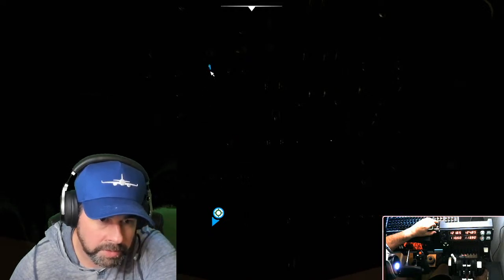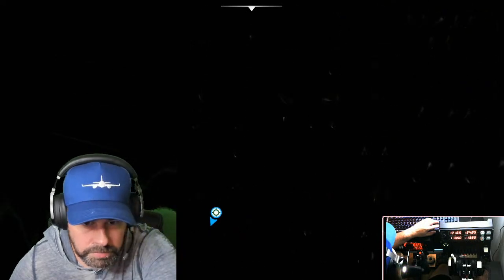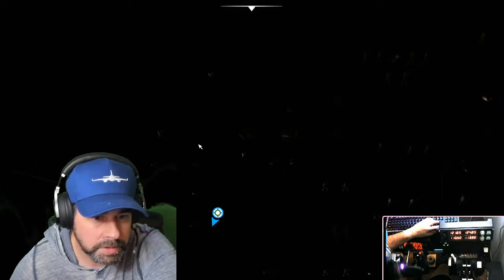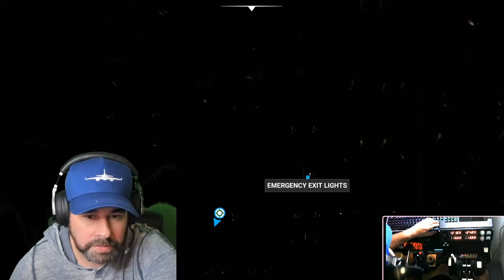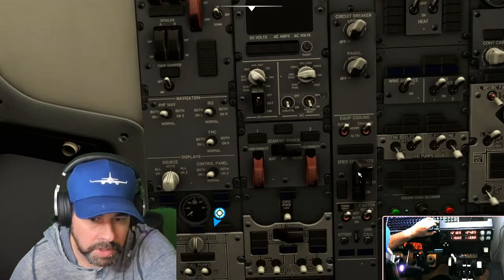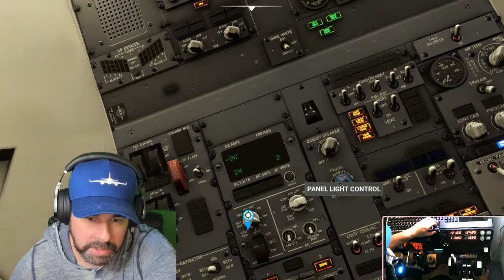Now I just gotta find the battery. Well, it shouldn't be too hard. All right, that's the that. And that's the yaw damper. We are beginning taxi now. Very nice. Oh, there we go. Emergency lighting. And now we can get the battery on. Put the panel lights on there.